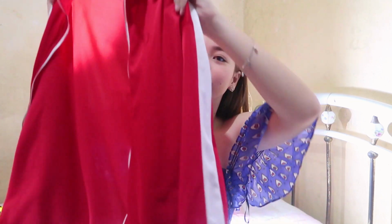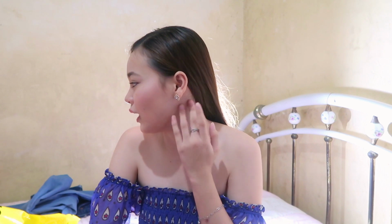Okay, so I also got a red jacket from SM department store as well. This one's for 399 pesos, I guess. Or yeah, it was for 399 pesos. I'm not sure kasi nawala ko na yung resibo. I don't know where it is. What I like about this is that it's just manipis and it's not thick yung tela niya. Tapos may detail siya dito na parang may white. So, yun. It looks like that.